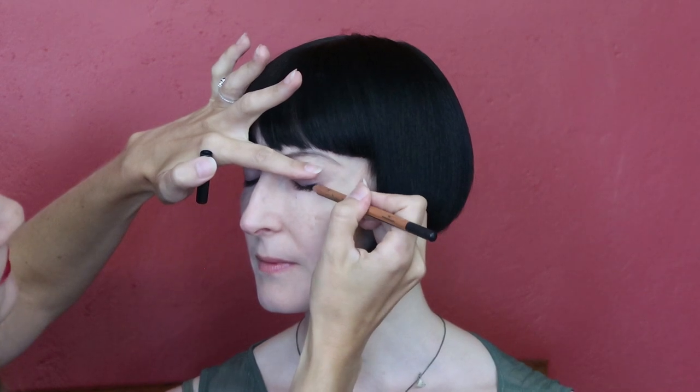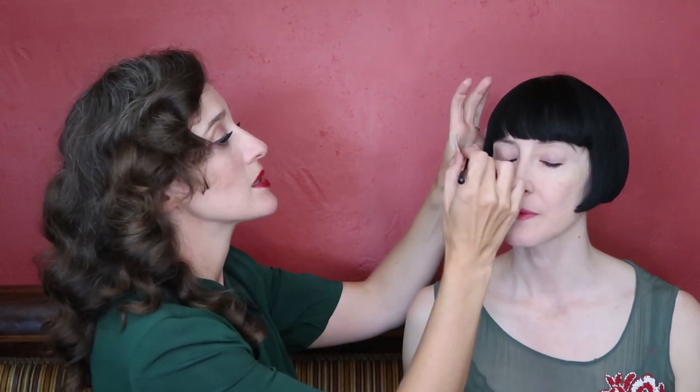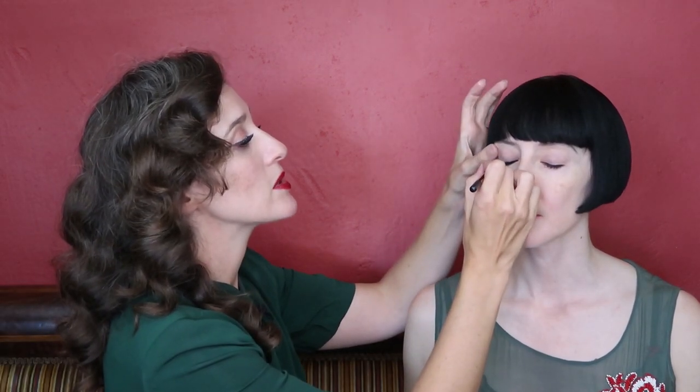They basically had black and brown eye pencils back then. So you could very easily use a brown pencil for this, but Colleen has this beautiful black hair, so I feel comfortable using a black one. But brown is also an option. These are basically the only eyebrow and eye pencil colors. So there you go.